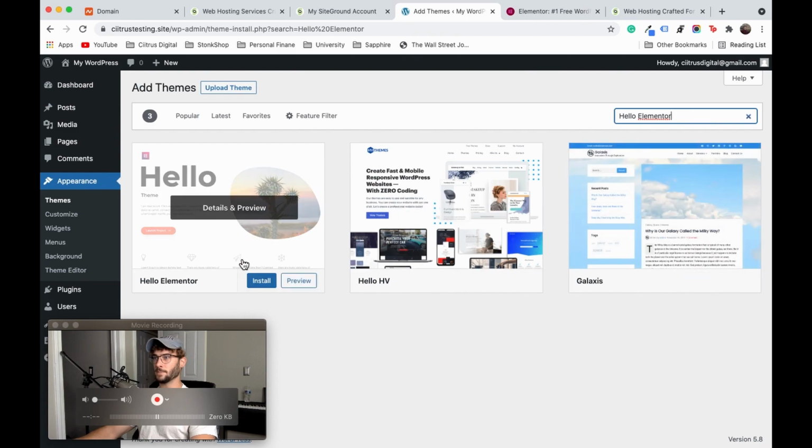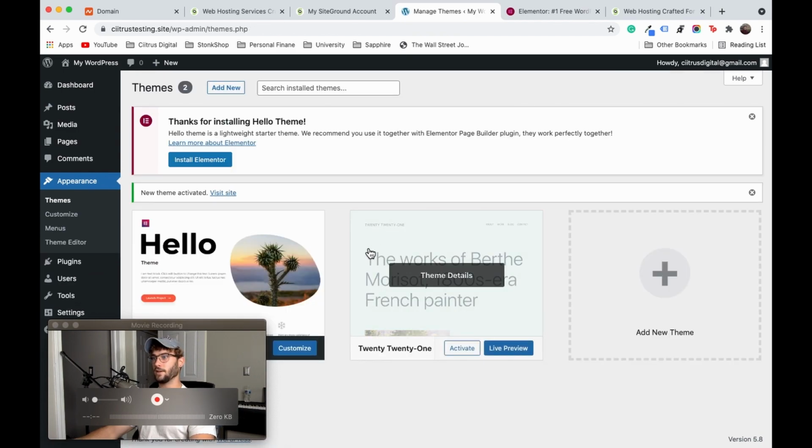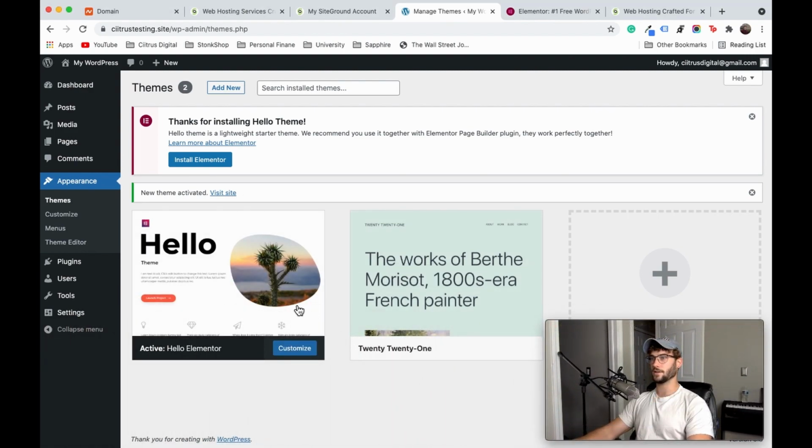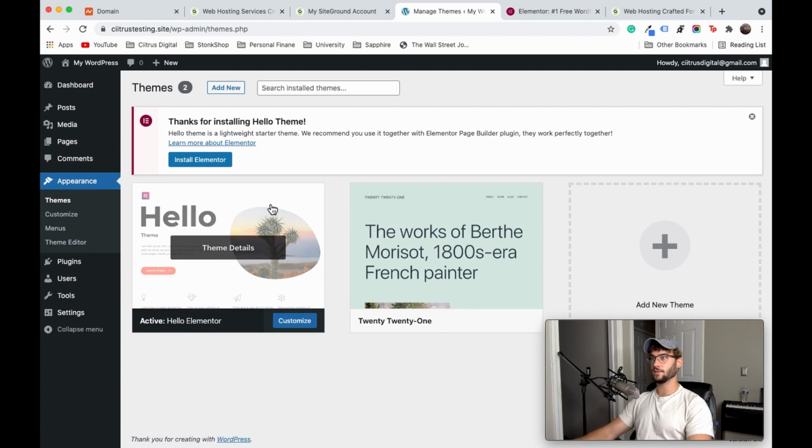So type that in, click install, activate it. Let me move my recording box back to the other side. And now if we click themes, we'll see that Hello Elementor is activated. So let's install Elementor. Let's pretend this little pop-up wasn't here.